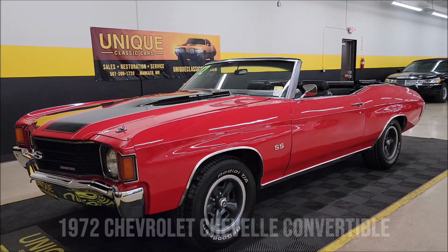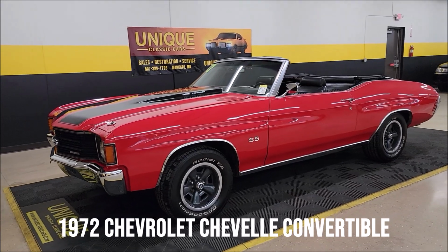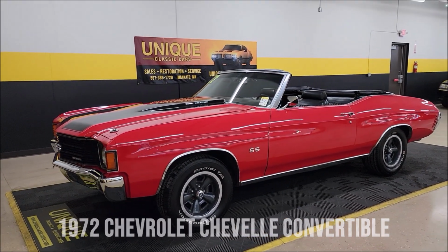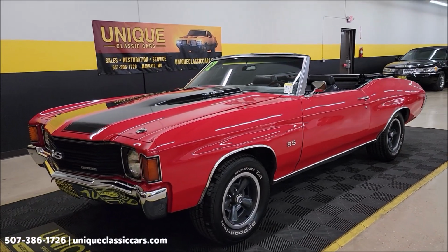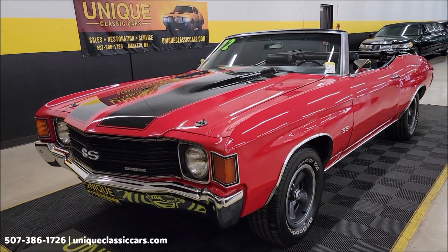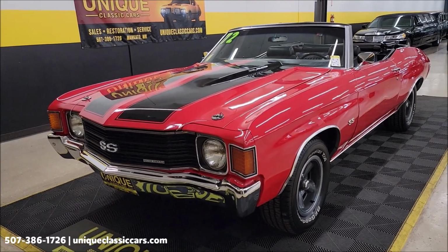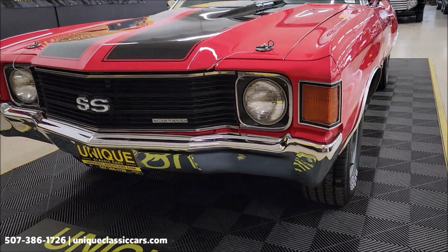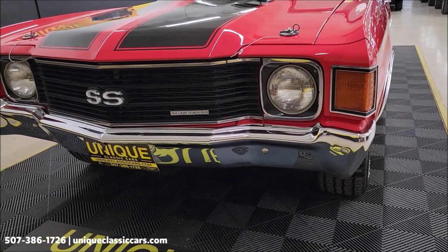For the Chevelle fans out there, 1972 Chevrolet Chevelle Convertible. 383 Fast Burn crate engine underneath the hood, topped off with a Holley Sniper EFI system, paired up with the original numbers-matching automatic transmission, Turbo Hydramatic 350 to be exact.